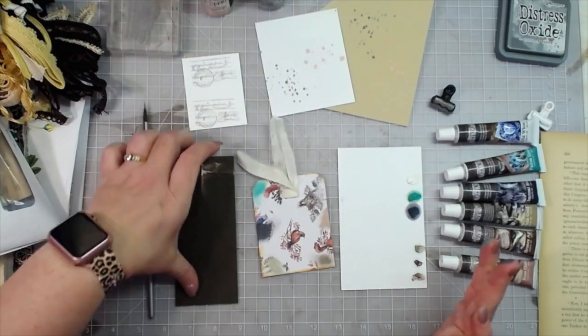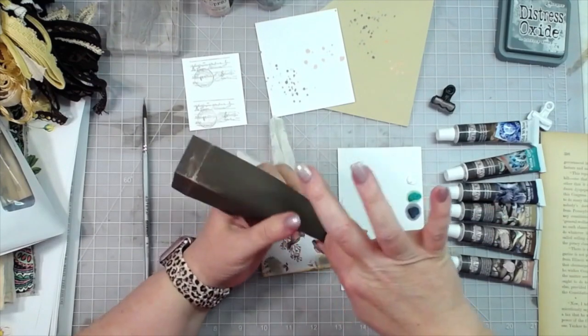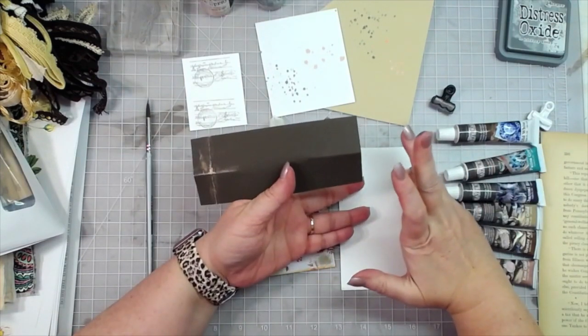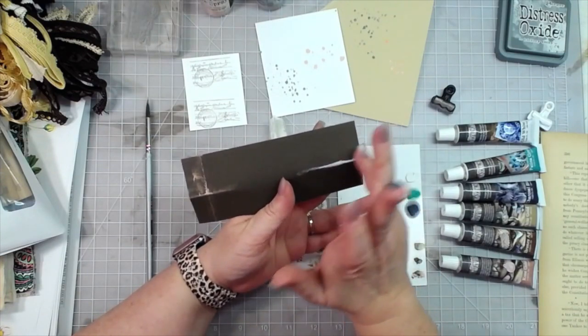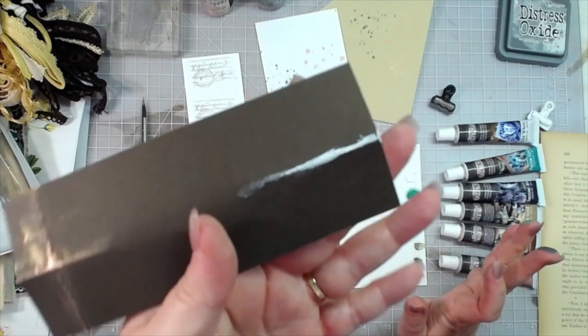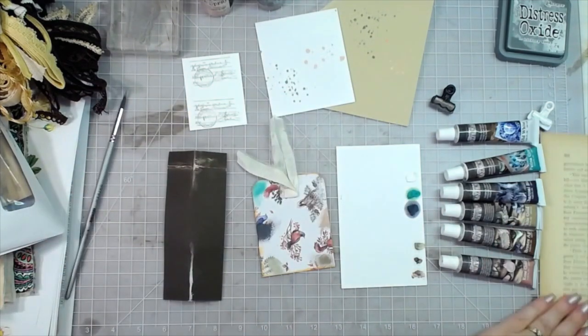Oh, I love that. Let's do some of the white on this. I'm going to ridge that up really good. This chocolate brown. Look how pretty. Oh, I love that.